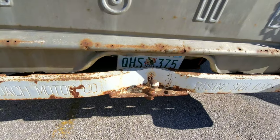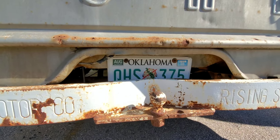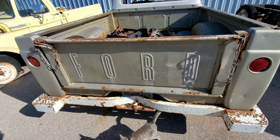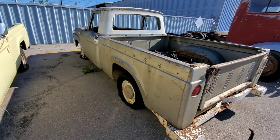Roach Motor Co., Rising Star, Texas. Huh. August '98, that's when I was born. That's weird. Huh. Class registered when I was born. Now I'm here, 20 years later.